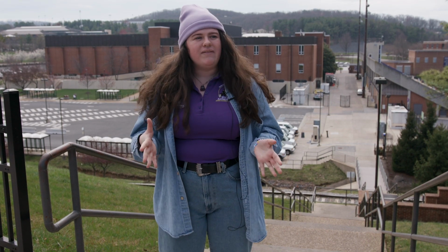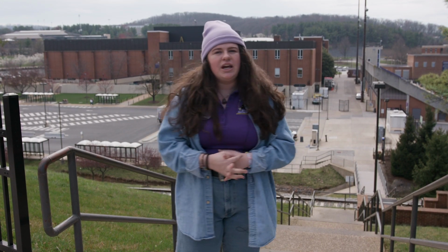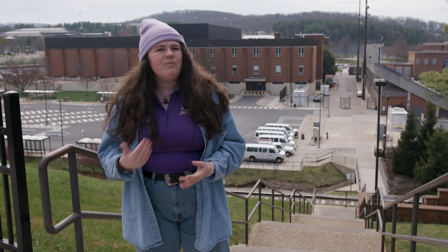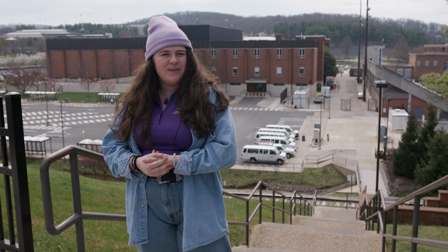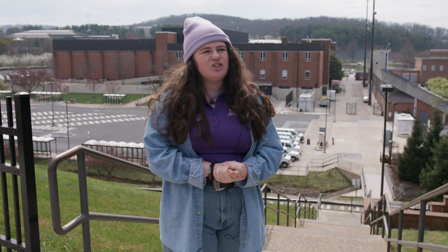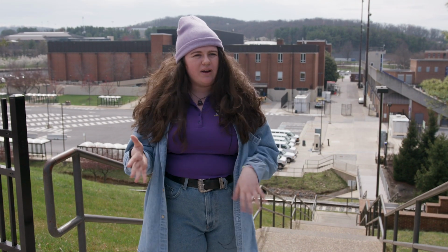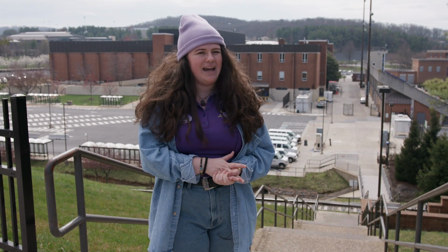If you are considering driving to campus, if you're considering commuting your sophomore, junior, or senior year, that's also an option. Parking really gets a bad rap at JMU, but in my own personal experience, it actually hasn't been that bad. My best word of advice is to get here before 10 or 11 a.m. and you should be able to find a spot no problem. But at the same time, those buses are a resource that's really great for you to take advantage of if you don't want to deal with the hassle.